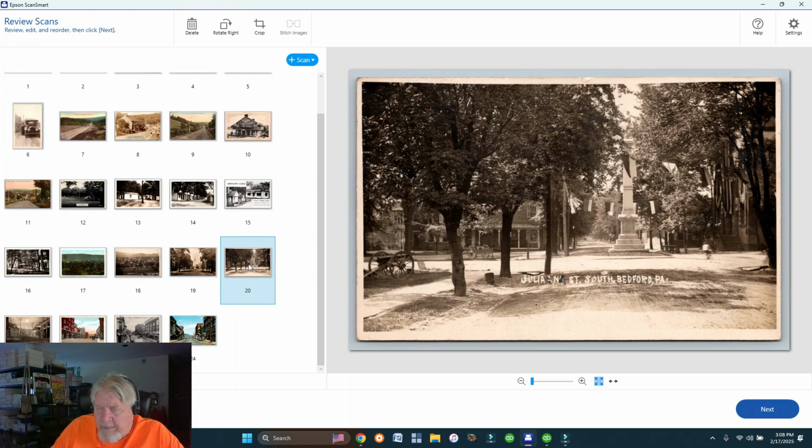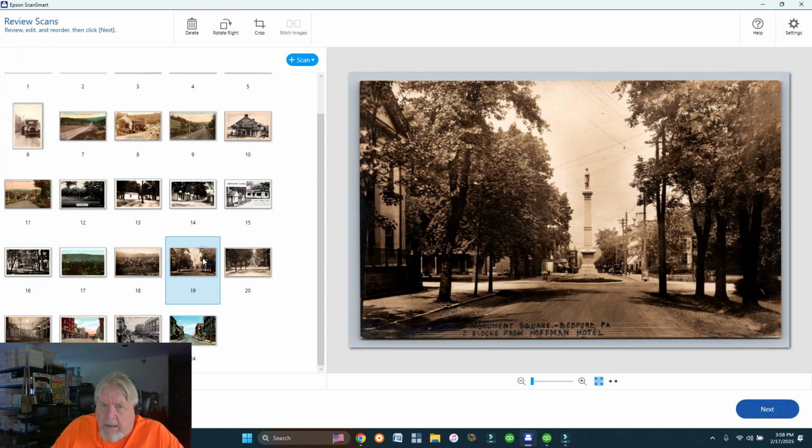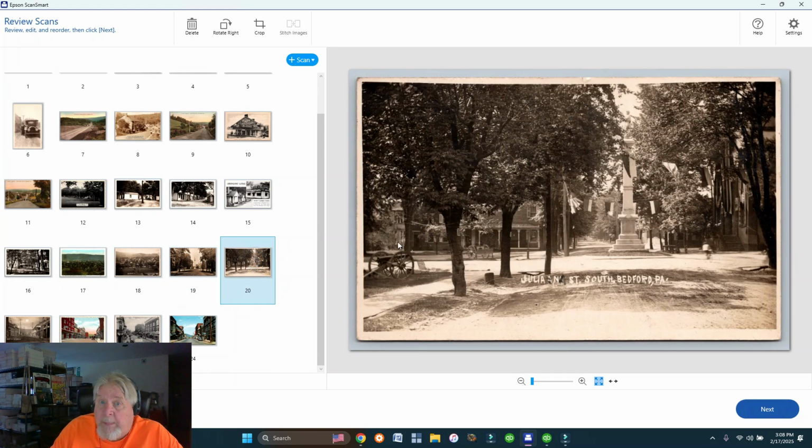Another view of the monument here. We are on Juliana Street here, looking south, and we can see the monument there. So I'm not sure if we're looking at this from a different direction or not, but there's two nice views of the monument.